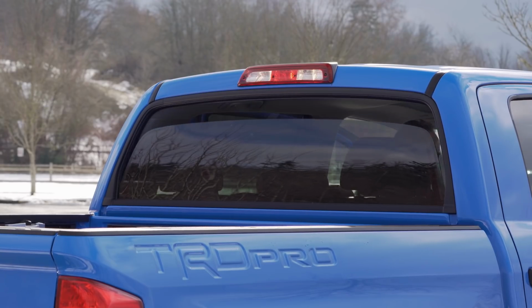Oh, and you know how most trucks these days will offer a sliding window of some sort in the back? On this one, it's the whole window. I don't know why I like that so much, but I really do love it.